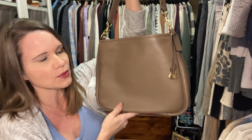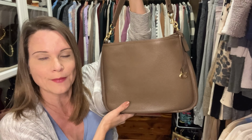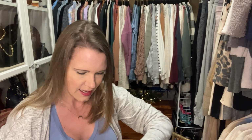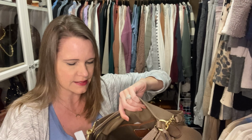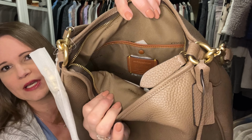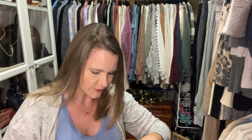This leather is so, so nice. It's a soft pebble leather. It's a lot like the Coach Camera bags that I like so much. It feels really nice and thick. And then the lining on it is almost satiny, but it's not. It's kind of like a cross between a twill and a satin, and it matches the exterior color of the bag.